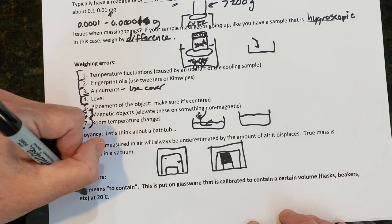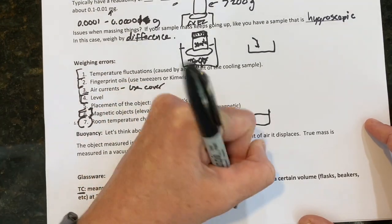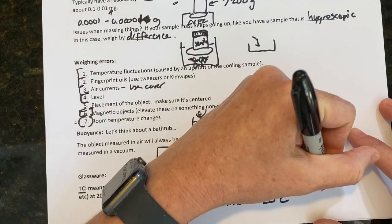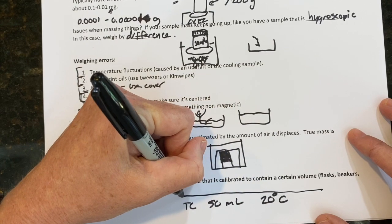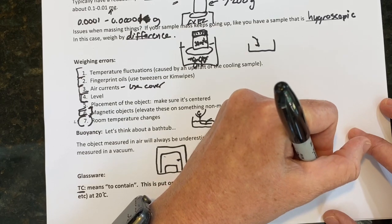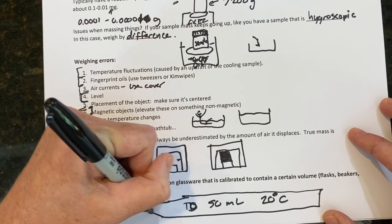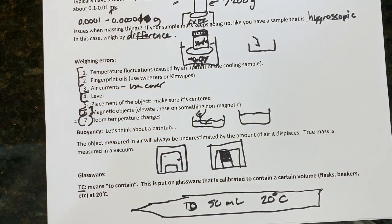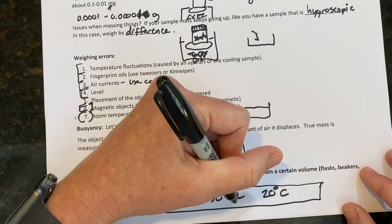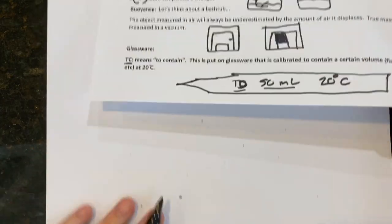Glassware, TC, you'll often see, is written on the side of glass. It'll say TC, 50 milliliters, 20 degrees Celsius, and that will oftentimes be written, let's say, I shouldn't be drawing. I'm going to actually change this to TD, we'll talk about on the other side, because I started drawing a pipette and that wouldn't make sense. So it'll be written like this on the side, and you're like, hey, that's a pipette, it's 50 milliliters, TD means to deliver.